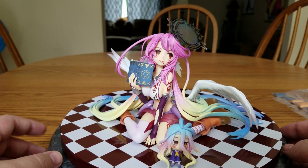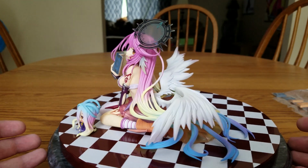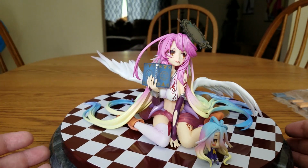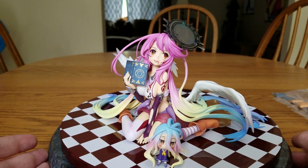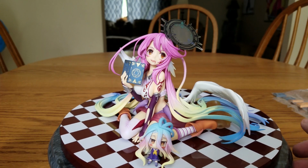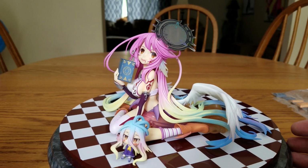And her box is big, her base is big, she is wide, and she takes up a lot of space, even though she's not tall. So shipping is horrendous. Just be warned about that. Maybe try to find her from a local store. But then again, what local store has her right now?